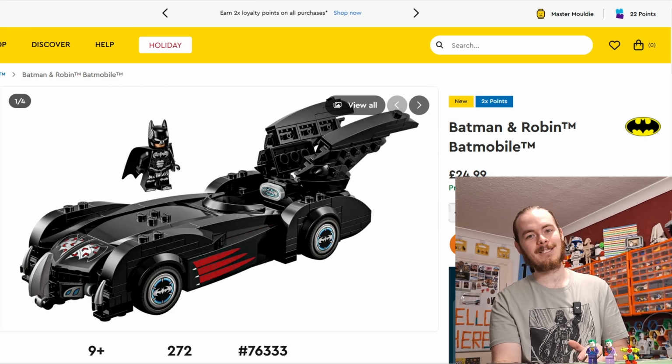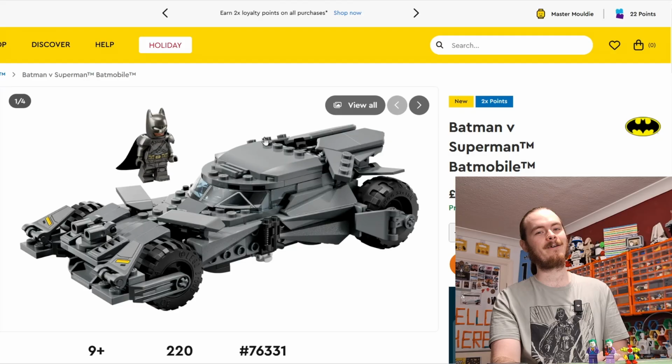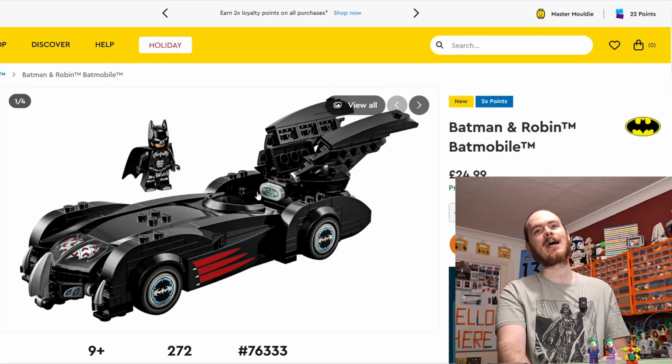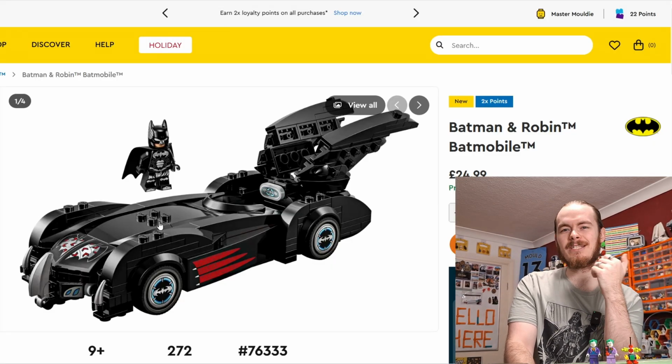Come on, Lego, we need to be including 2 minifigures. Perhaps it's because only 1 minifigure fits in the cockpit, but look at that! That tumbler's definitely... Superman doesn't even have to fit inside, and Robin could just be waiting outside, or we could squeeze him in the front.